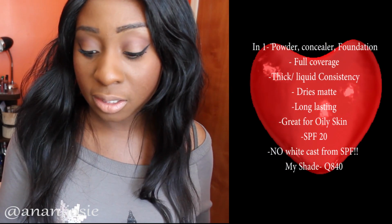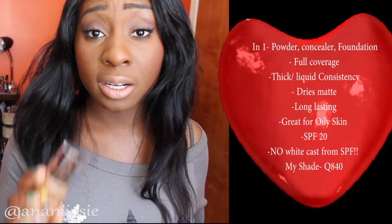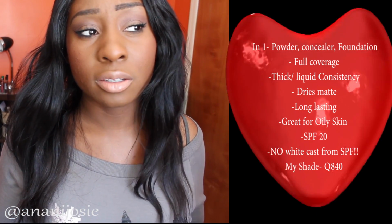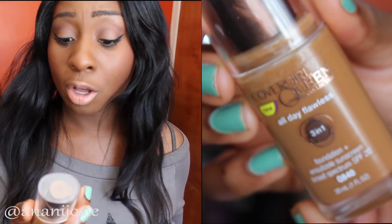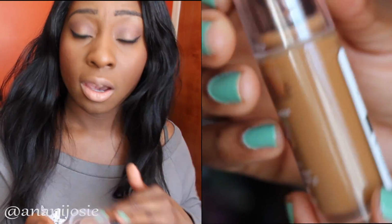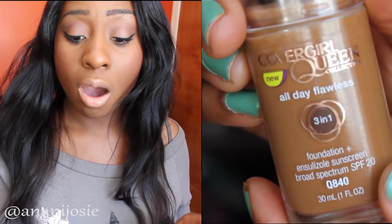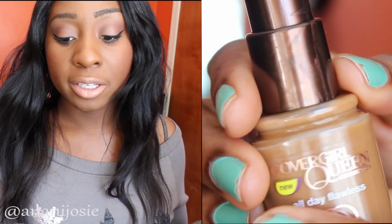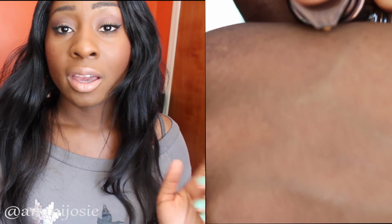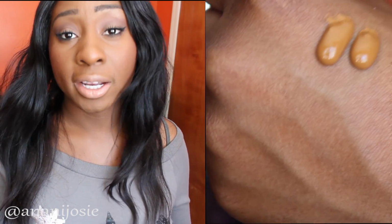My particular shade, because I get quite a few questions on the shade of my foundation, is a Q840, and for reference I'm an NW45 when it comes to MAC. On the back of it, it says Almond Glow, and it's supposed to be all day flawless coverage. The three claims this foundation makes are lasting power of a powder, coverage of a concealer, and blendability of a foundation all in one. It also claims to be shine free, and those are the couple of things that really attracted me to this foundation.